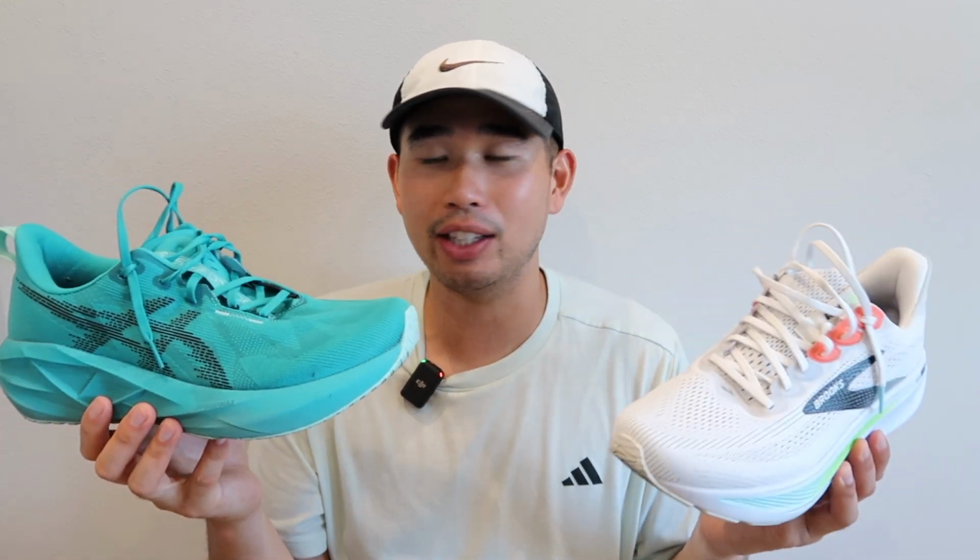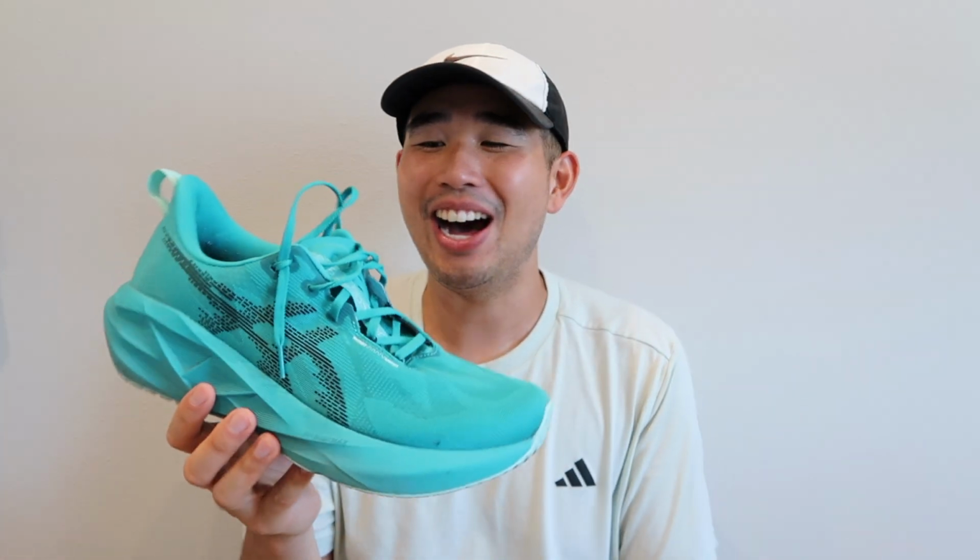Whereas the Novablast 5, I think there's a reason why a lot of the shoe YouTubers, including myself, really love this shoe. I think that it's just so versatile. It fits the foot great. It feels supportive. I think it can replace two shoes in a running shoe rotation, honestly, because it is so versatile, and priced at $140, which is, I guess, the standard price of daily trainers nowadays, I think that's quote unquote a deal now, because if it can replace two shoes, then that's always a great thing.